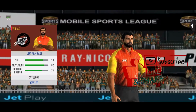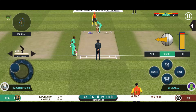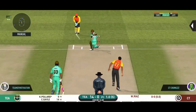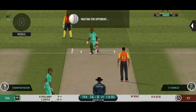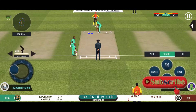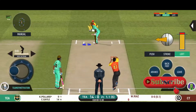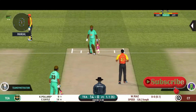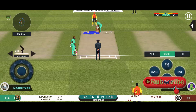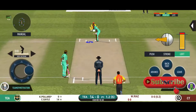Pacer introduced from the other end. Batsman getting ready to face his first ball. Oh, didn't have a clue about that one. Would have been frustrating having missed out on the last one. Plays and misses. He should look to get his eye in before trying something extravagant.